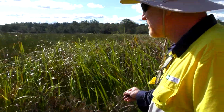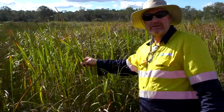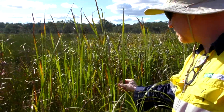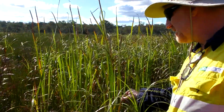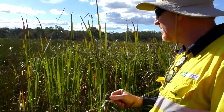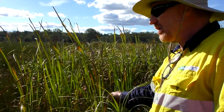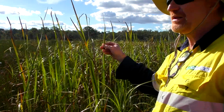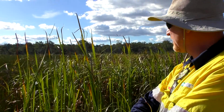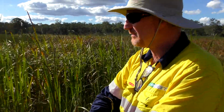So more Cyperus. We've got a ring in here. That's typha. And typha grows naturally around in dams and wetlands around this area. And this probably got brought in by birds, or possibly from river water. And it's established. But we're quite happy to have typha in this wetland. It's also a commonly used wetland plant, and it's well known for treating water effectively.